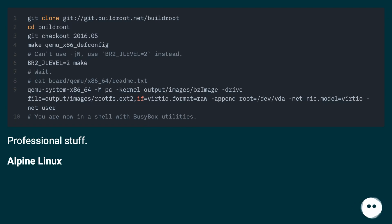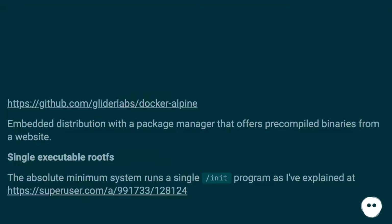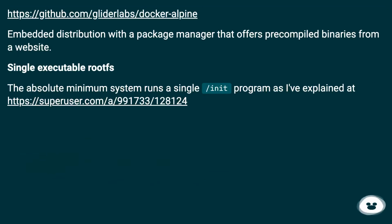Professional stuff. Alpine Linux. This URL. Embedded distribution with a package manager that offers precompiled binaries from a website. Single executable rootfs. The absolute minimum system runs a single /init program as I've explained at this URL.